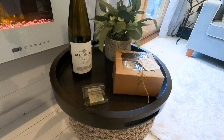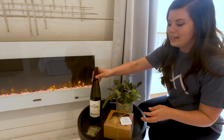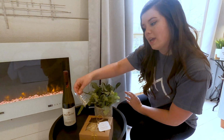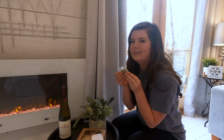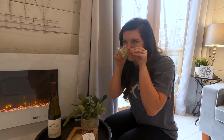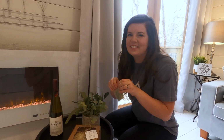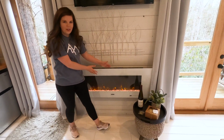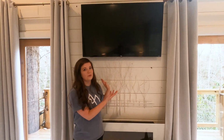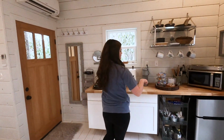Over here, this is so sweet. They have welcoming cinnamon rolls. An entire bottle of wine from the Biltmore. I believe this is a homemade bar of soap. I like that they support local businesses. Does it smell good? That's so good. And then this beautiful fireplace that they have sets the tone, and then a great TV if you want to watch movies. And on to the kitchen.